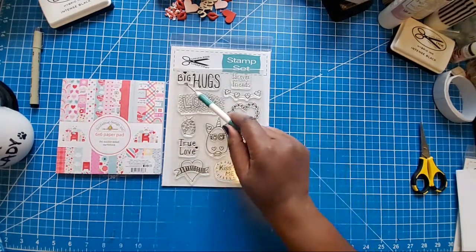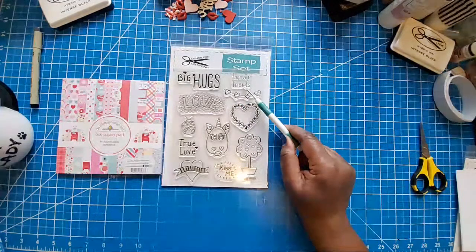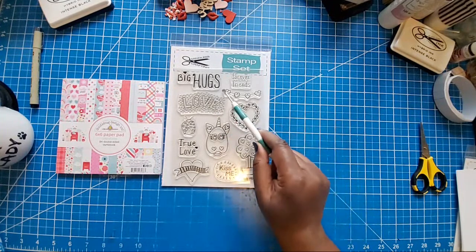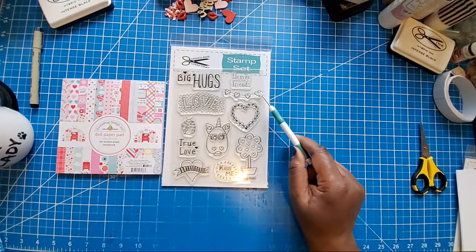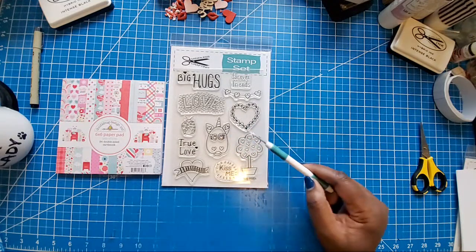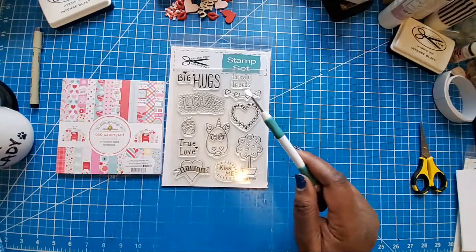So you got Big Hugs, Forever Friends. That's actually my handwriting. Look at the banner right here. Is that not the cutest? Melanie, I love this, okay? How cute. And I love the way she just curved it up. Shannon says the tree and the unicorn are her favorite. Aren't those cute? Adorable. I want you to see some of the cards Tracey made with those.